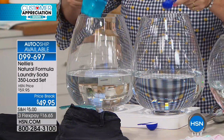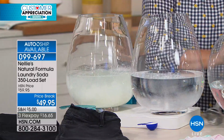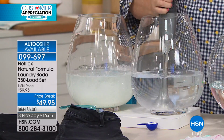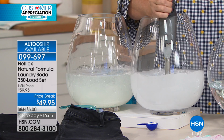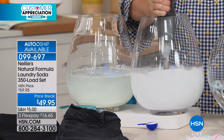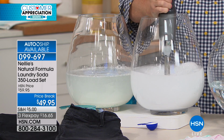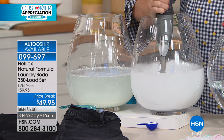We're gonna put these into the water right here. You know, when something works, Terry, you don't need a lot of it. No, that's the thing. It is super concentrated. I'm gonna break the bowl here. We're simulating a washing machine. This is an immersion blender, and we're just mixing this up. We're agitating it around, the way that it would get mixed up in your washing machine. And that's the Nellie side.